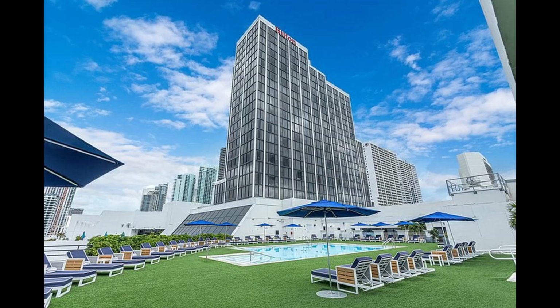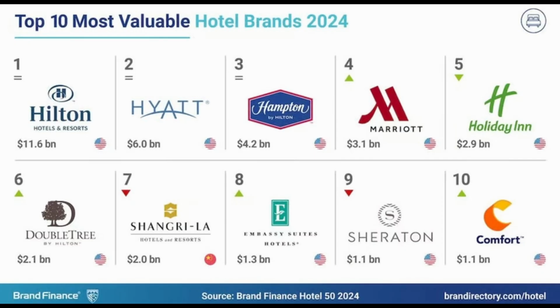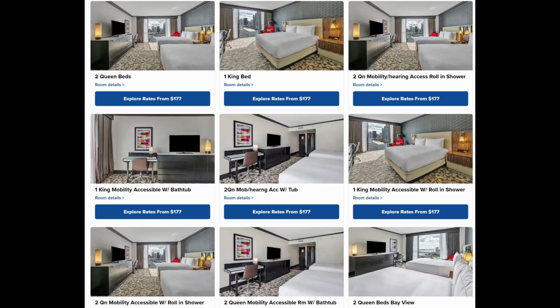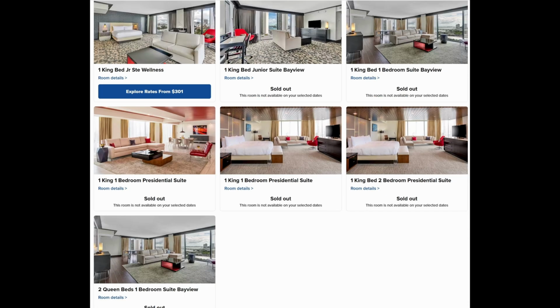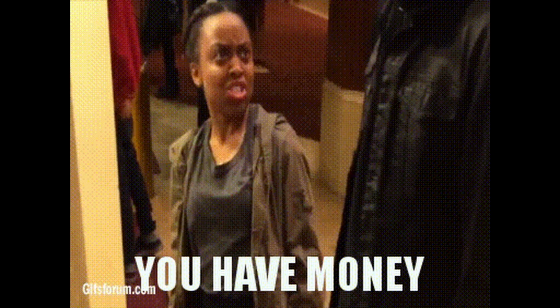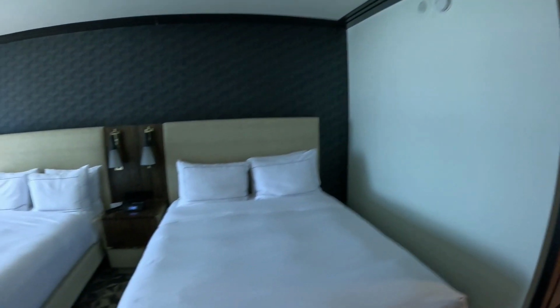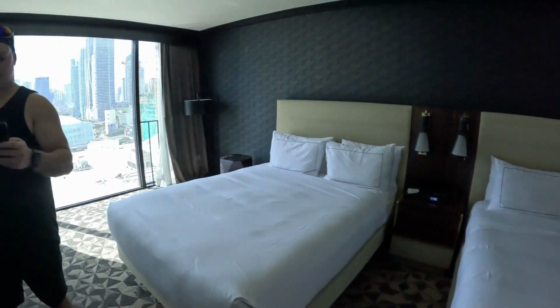The Hilton is a well-known brand of hotels and offers a variety of rooms ranging from affordable to you might want to sell something for that. Just kidding. The room we opted for was a 2-queen bed with a Miami City view.